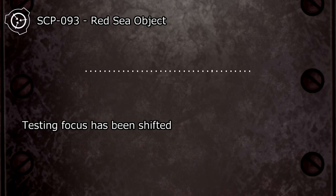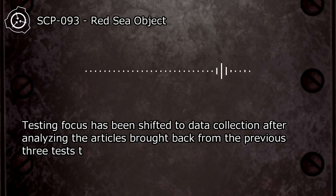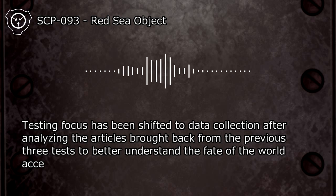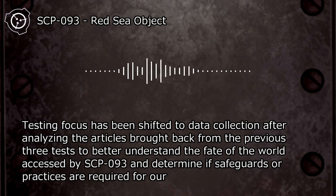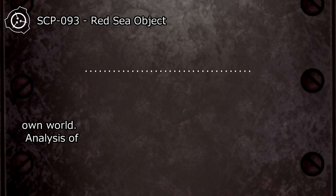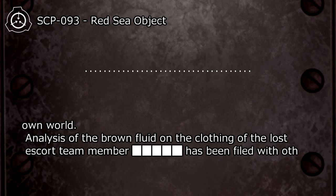Testing focus has been shifted to data collection after analyzing the articles brought back from the previous three tests to better understand the fate of the world accessed by SCP-093 and determine if safeguards or practices are required for our own world. Analysis of the brown fluid on the clothing of the lost escort team member has been filed with other recovered articles.